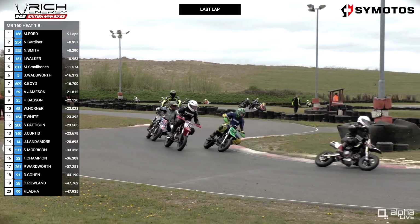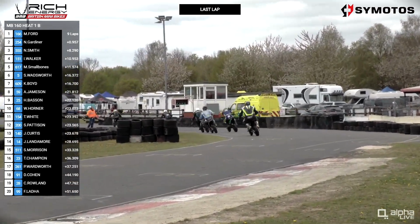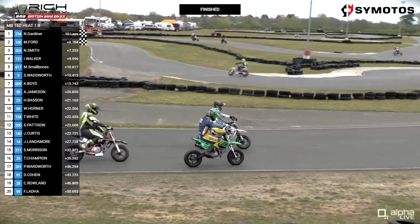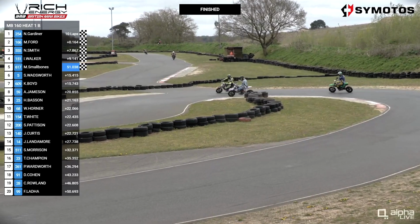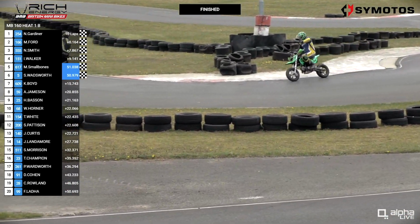And here they come. And it looks like Gardner's done it. He's going to get through those slower riders. Here they come out of Paddock Bend. Checkered flag goes out, and on the final lap, Nathan Gardner goes through. Michael Ford second. And it looks like Nathan Smith is going to round out the top 3 just ahead of Ian Walker, who stayed ahead of Mike Smallbones for the entire race.